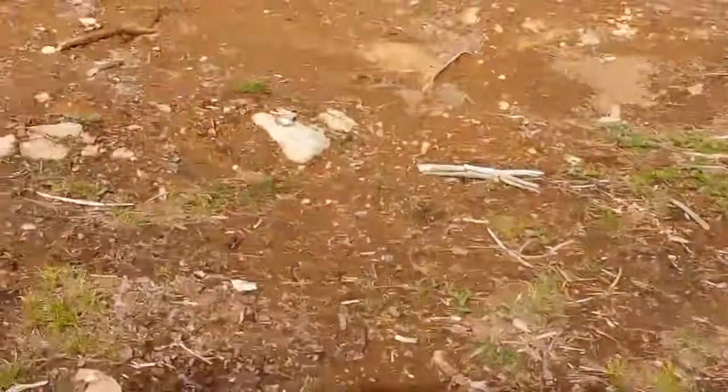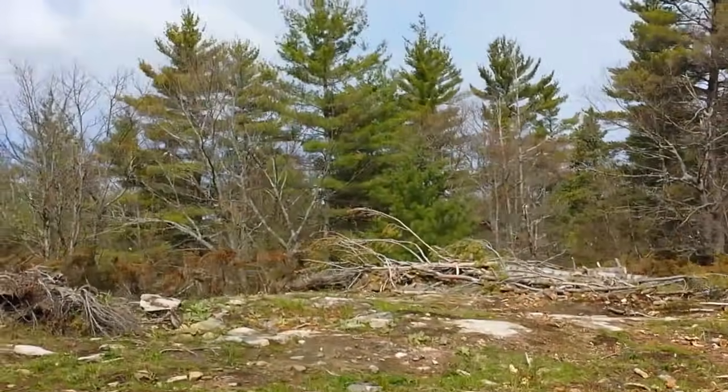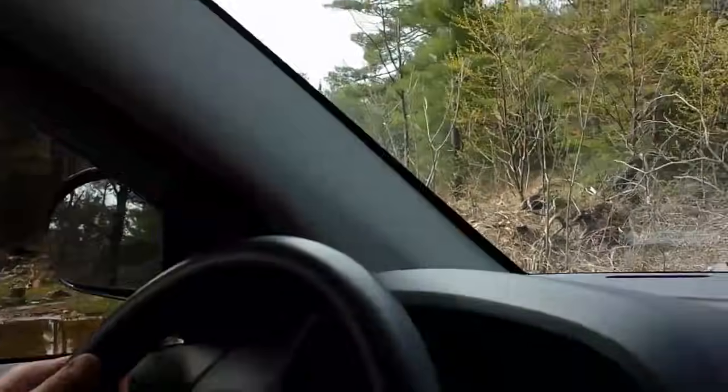And as you're gonna see in the video, there's quite a few big apatites that come out of this. And even the smaller ones are really nice. They're double terminated, very translucent, and just a gorgeous crystal.